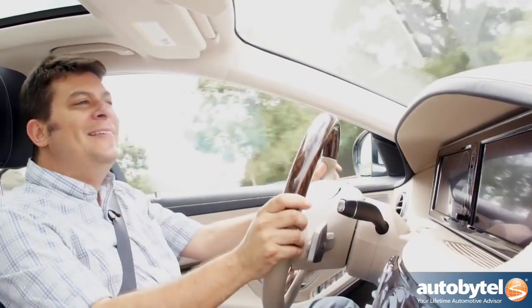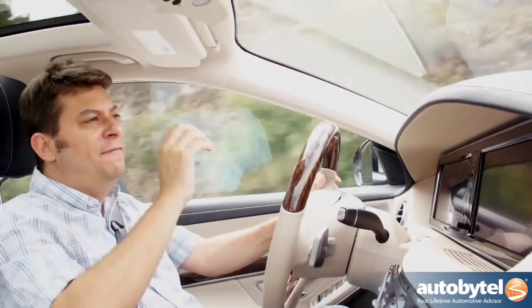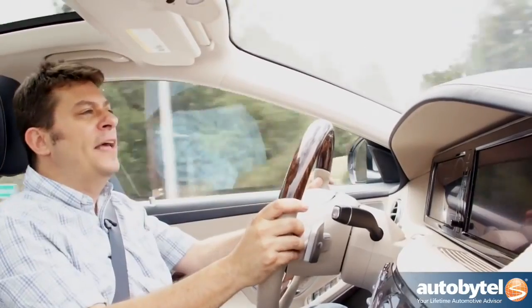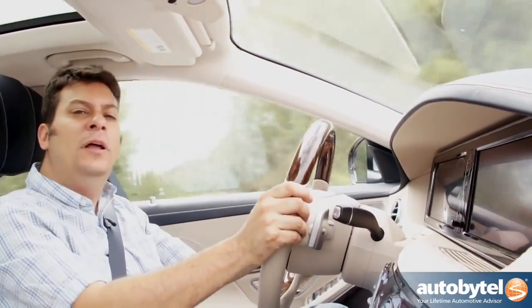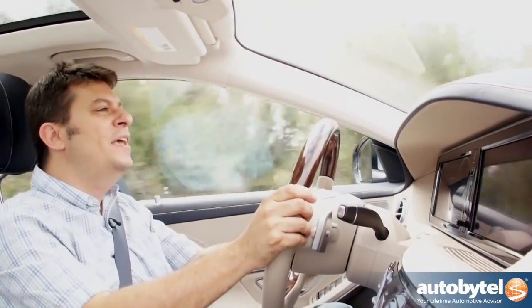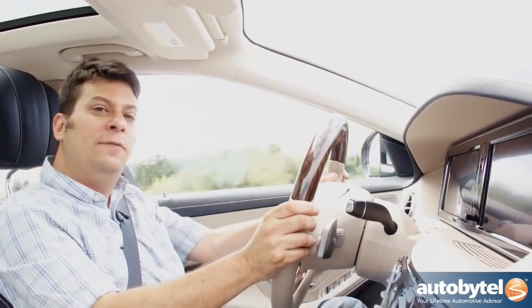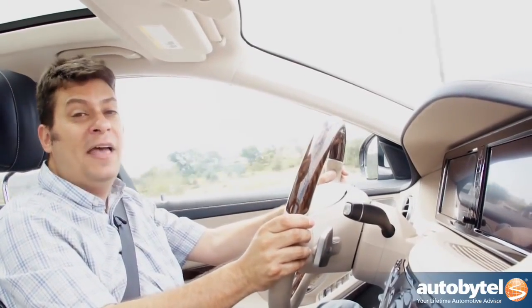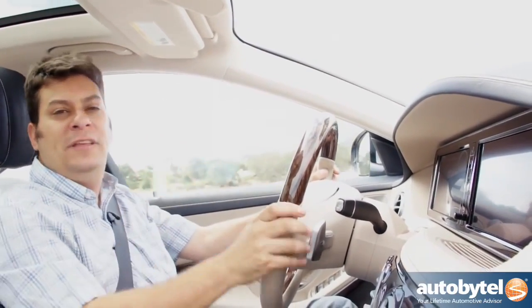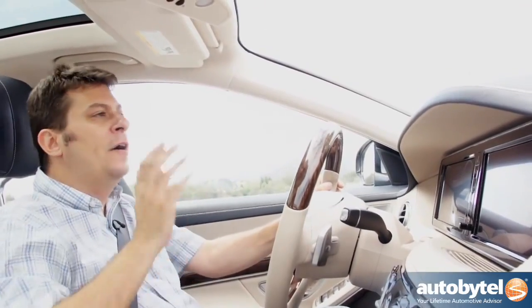The driving experience is exactly what you would expect from a flagship Mercedes, at least what I expected from a flagship Mercedes. Let's start with the engine. 4.7-liter twin-turbo V8, 455 horsepower. And if you were so uncouth as to floor the accelerator from a stop, you would get to 60 miles an hour in less than 5 seconds. And keep in mind, this is the entry-level engine. But the way to enjoy this car is not to do that.